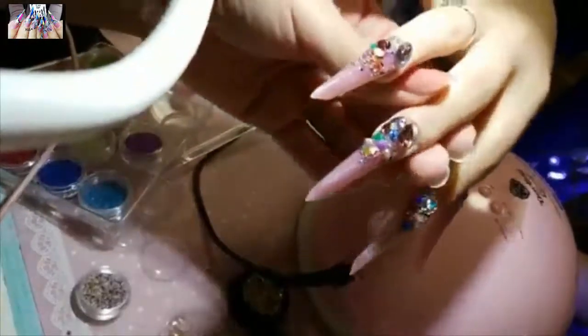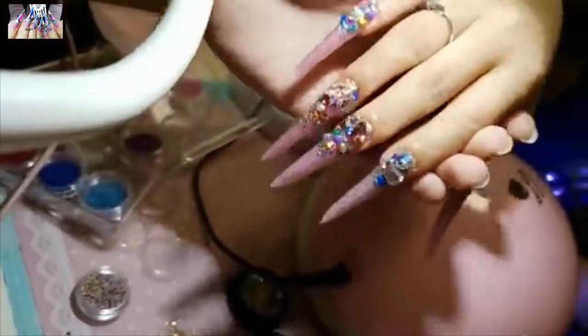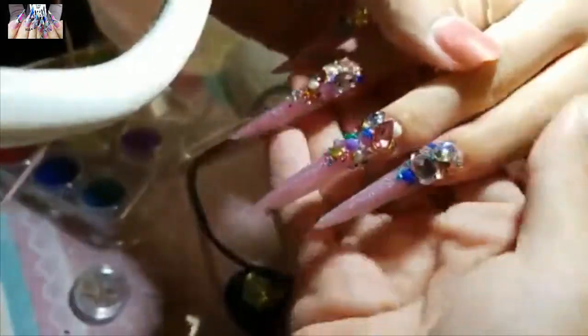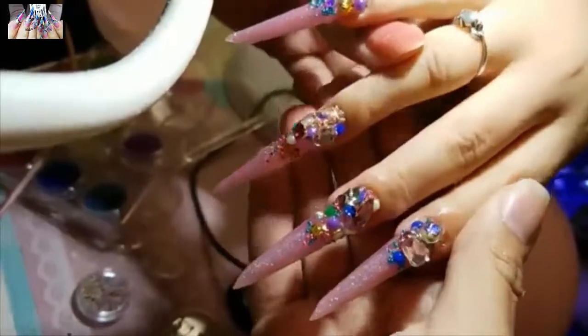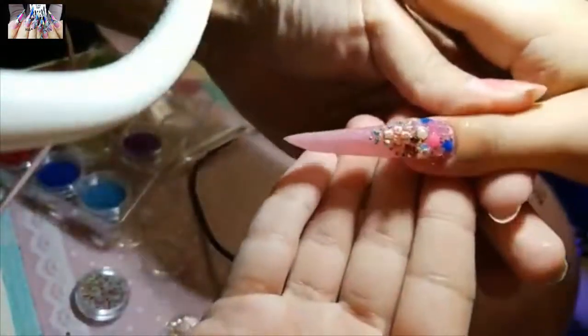A little bit of cuticle oil so that way we can really hydrate these phalanges. Can you guys see the design? Come through camera. Look at that, you guys. And these bad boys ain't going anywhere.